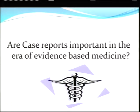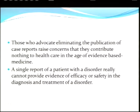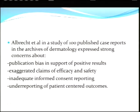So are case reports relevant in this day of evidence-based medicine? Some people feel that case reports shouldn't be reported in journals because it doesn't contribute so much into evidence-based medicine. And it's obvious that from a single case report, you can't determine the safety and efficacy of a particular intervention.